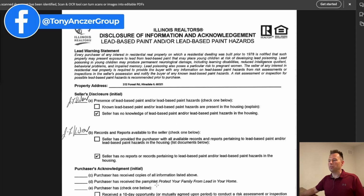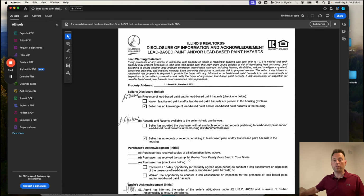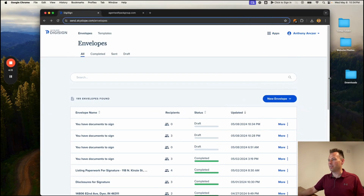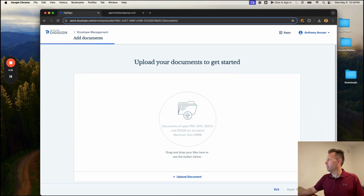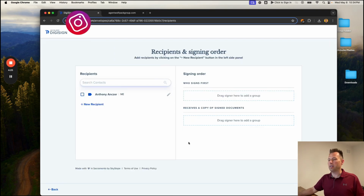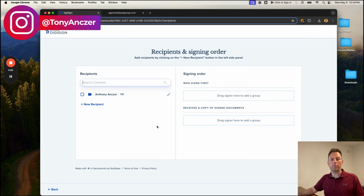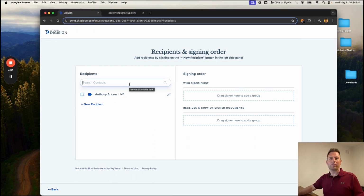So now we will go through the process of, again, I've got my buyer's agent hat on and I need my buyer to sign this. I'll go into how we fill this out. Okay, so I've got my DigiSign open. I'm going to click new envelope. I don't have a property saved for this one yet. So I would take that lead-based paint disclosure and drop it right in. Click next, and then I'm going to queue up the buyers. I'm going to use the same people just for the sake of ease on this one. I'm going to pretend that these are my buyers now.